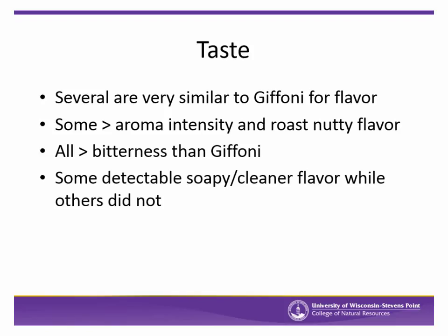The aroma intensity on many of these, as well as the nutty flavor, is actually better in the American hazelnut than the European hazelnut. So we actually have better parameters for those qualities. We do have higher bitterness. Where is she? Right here. That's something that your chefs noted with the hybrids. Now, these are straight American, but I would assume it's the same there. There's a higher bitterness in these than in Giffoni, and there's also a detectable soapy cleaner flavor in some.